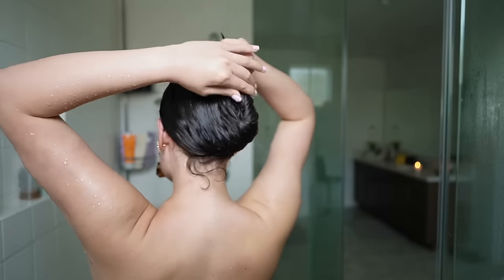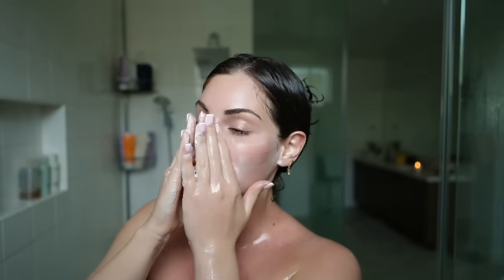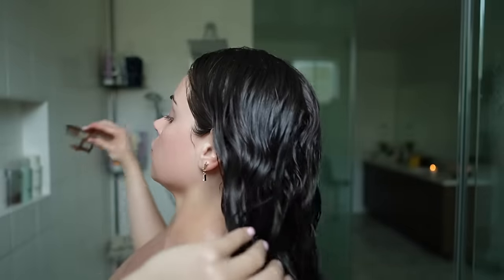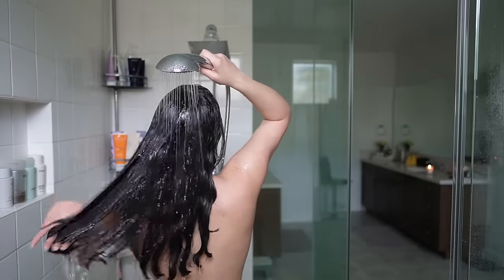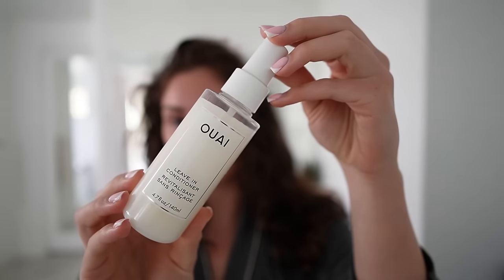So I go in with my body care routine and I wash my face and stuff like that. Once the 5 minutes are up, I just rinse that hair gloss out of my hair. And again, I don't go in with conditioner. That works as my conditioner, but I do go in with the Way leave-in conditioner. This is a multitasking leave-in conditioner that detangles, hydrates, and fights frizz for every hair type.